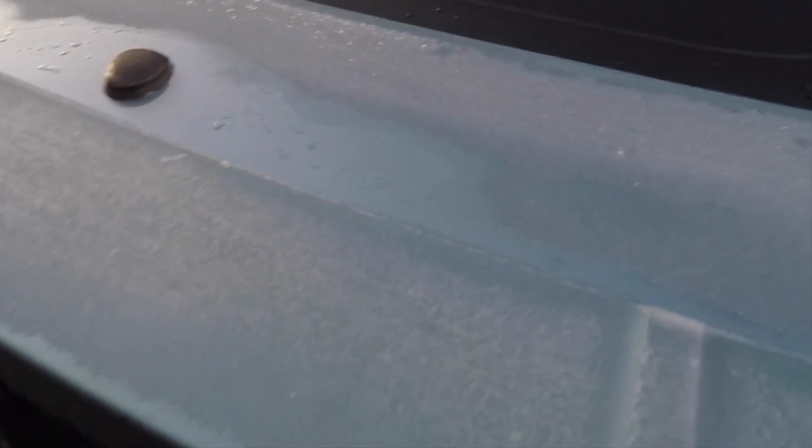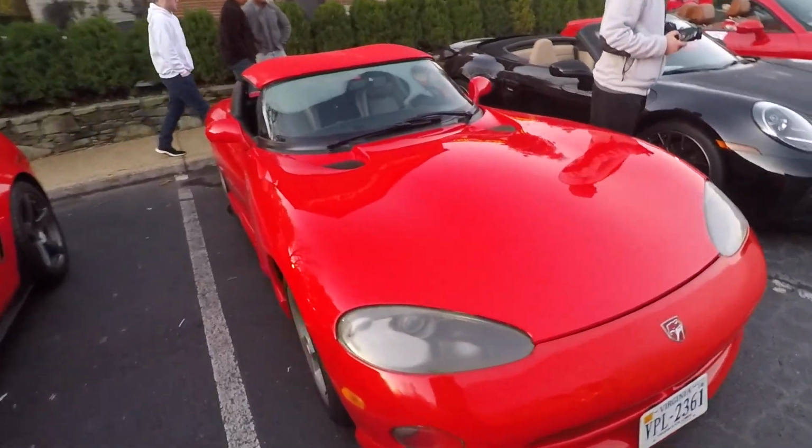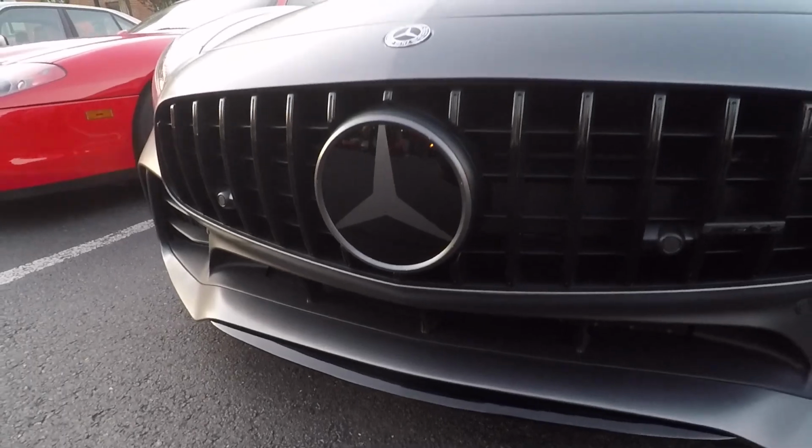And this, my friends, is how cold it is out here. We got some ice and frost on here. The old Viper with the double bubble roof. Crazy long front ends on these. Huge Mercedes emblem.